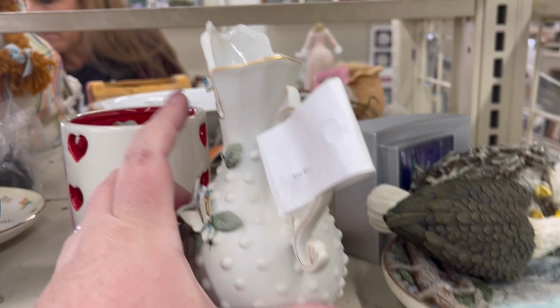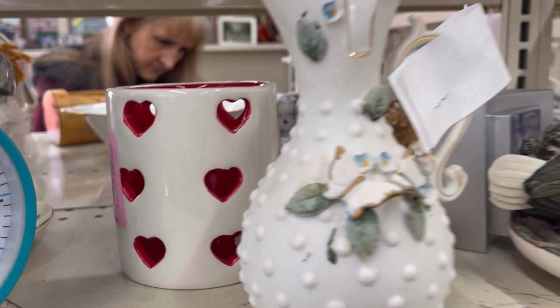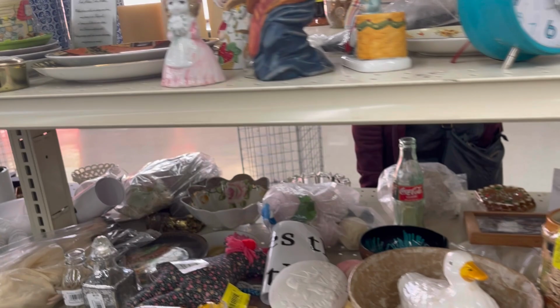Very pretty. Got another piece. Made in Japan. Very pretty with the little butterflies. It's a ceramic hobnail, which is kind of weird. Looks like we're missing some of the applied flowers though right there. I'm gonna leave that behind.